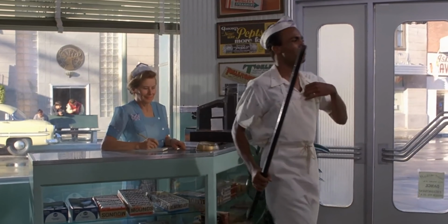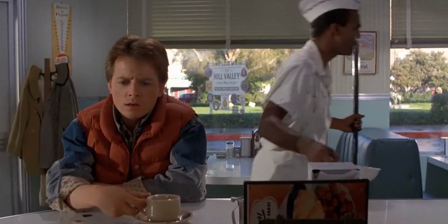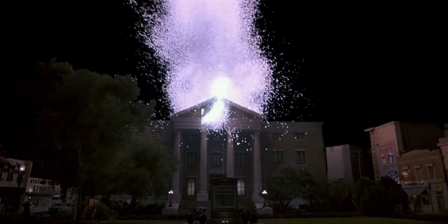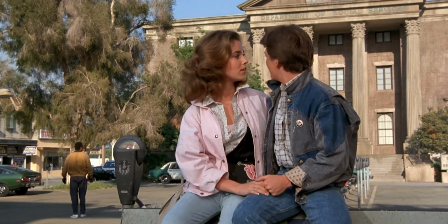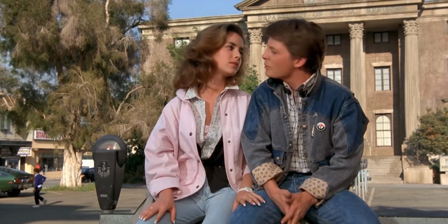For exposition that can't be just shown visually, Back to the Future has another trick up its sleeve. It's vitally important for Marty McFly to know that the clock tower was hit by lightning in 1955 because he will use that energy generated by the strike to travel back to 1985 at the end of the film. But instead of having a character say, "Hey, remember when in 1955 lightning struck the clock tower?" the filmmakers go for a more subtle approach.